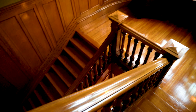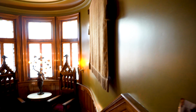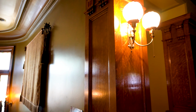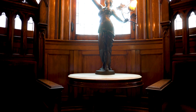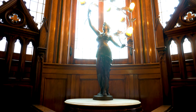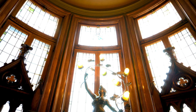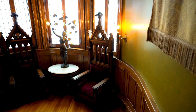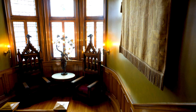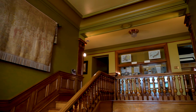Now we're walking upstairs, and notice how expansive the space is. It really starts to open up here from the 27-foot wide main hall below us, and we can see the quarter sawn oak paneling and wood details that surround us in this space and soar from floor to ceiling as we go up these rounded windows. As well as chairs that were taken out of a Masonic temple in downtown St. Louis and reinstalled here.